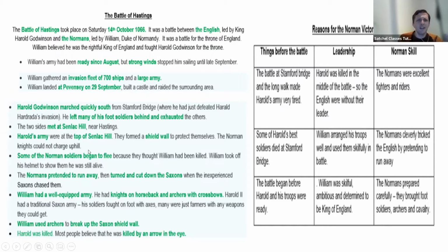Now, Harold's army are at the top of this hill. Now, if you're at the top of the hill, you should play defense. That's the best way you've got to win your battle, to win a victory. So that's exactly what they do. They form something called a shield wall. And the Normans are not able to get through it. They've got the challenge of trying to get uphill and past a shield wall. Now, that may be proving challenging.